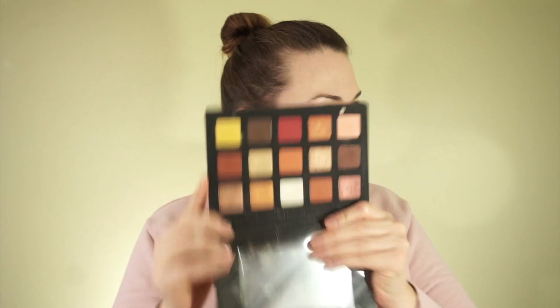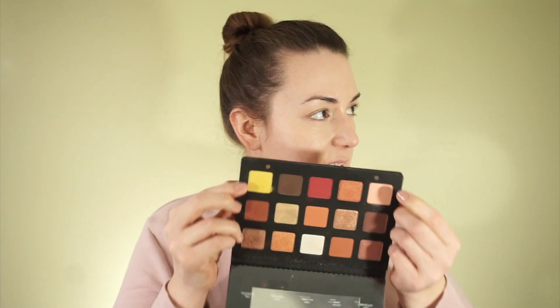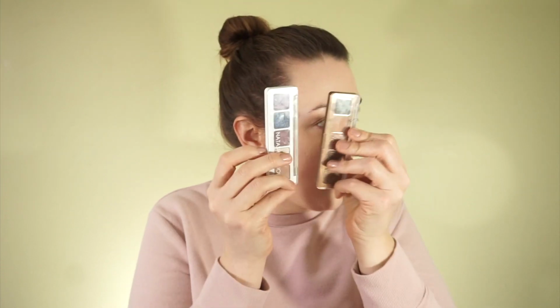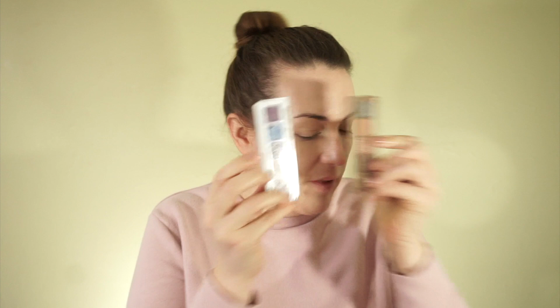And these are more autumn sorts of shades. And then I have this one, which is the Sunset. And oddly enough, my two most used shades out of here are the Super Neutral, which is a pinky shade, and then this bright yellow, which I sometimes use for a quick pop in the inner corner. And then I got these two, which I showed you a moment ago. And then I have these two little 5-pan eyeshadow palettes. So that's pretty much all the Natasha Denona that I have.